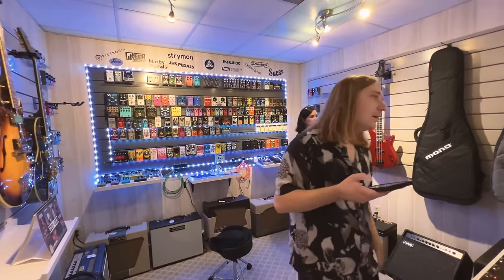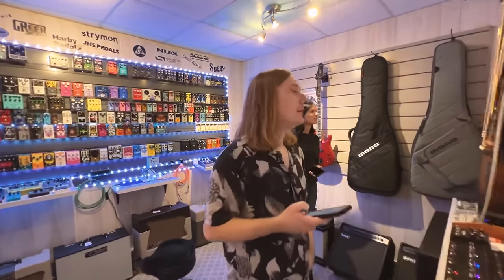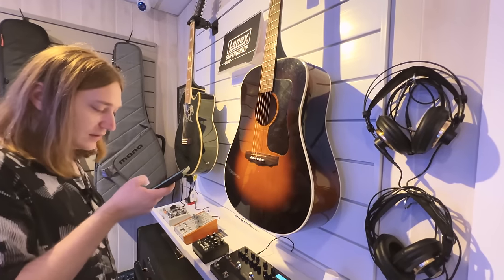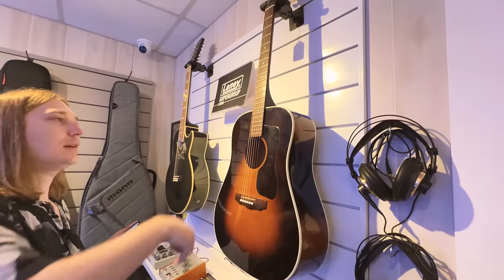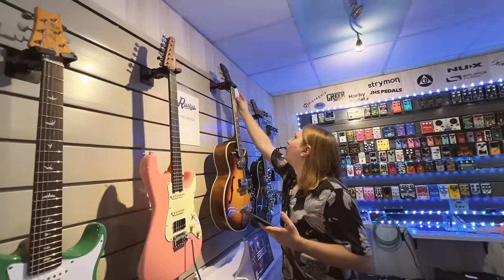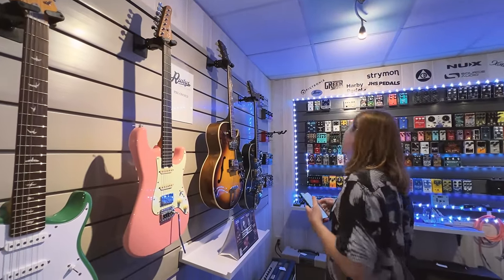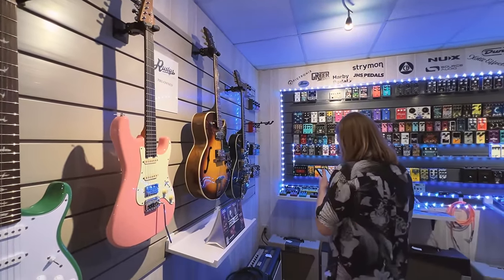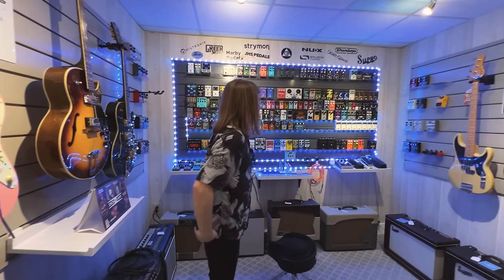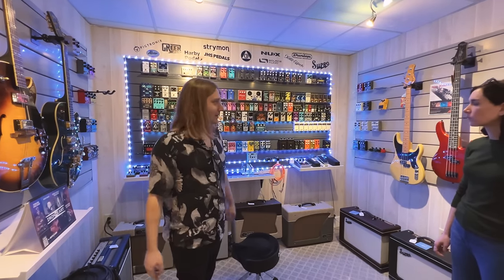Really cool Guild G37 here in Sunburst, which is not an easy color to come by for these. There's like one out there right now, and this looks like it's cleaner, so that's pretty cool. 4095, yeah, that's probably about right. This is pretty much all the used.